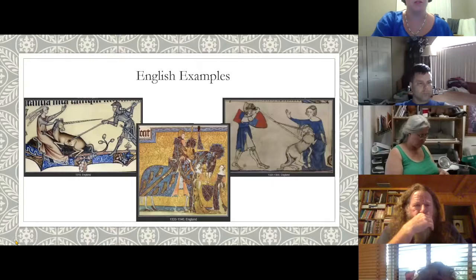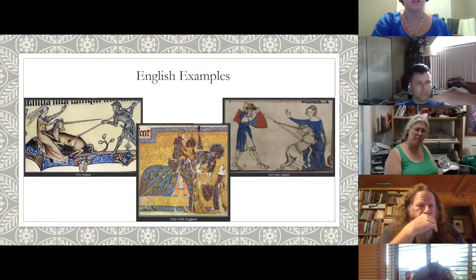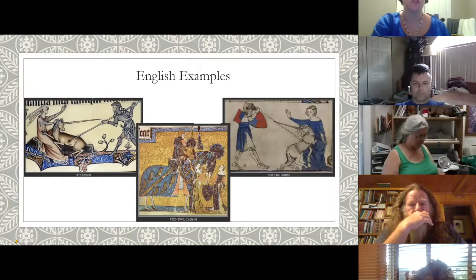There's a little bit of difference in regions and what we now consider national differences. But again, most of these are things that you could consider to be just artistic differences. I love some of these English ones.